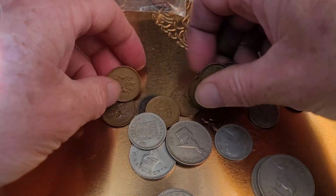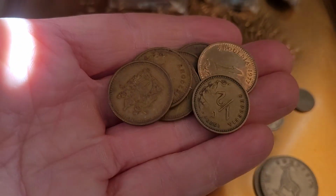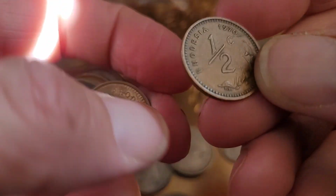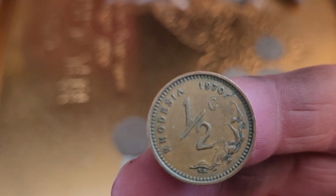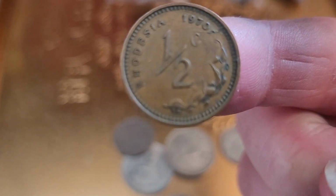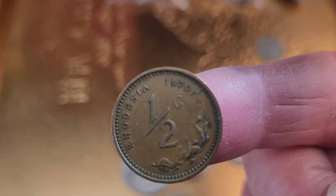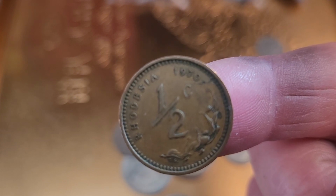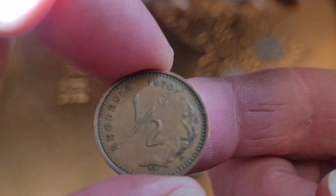That's a half cent. So all these are half cent coins. The half cent was issued from 1970 to 1977, and it is 3 grams and 20.2 millimeters, so it's a fairly big coin. This year, 1970, had a mintage of 10 million. All the other mintages after that are pretty low, except for 1975, which had 10 million. The key date is 1977. Only 10 specimens are known, so that's probably the one that's most likely to be counterfeited.